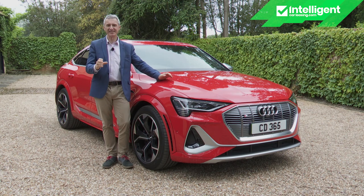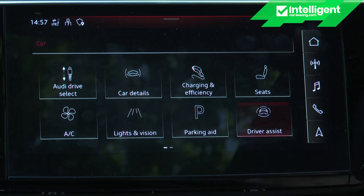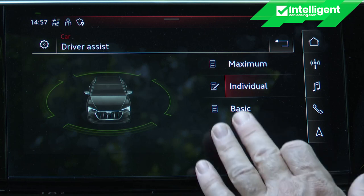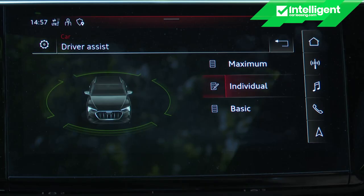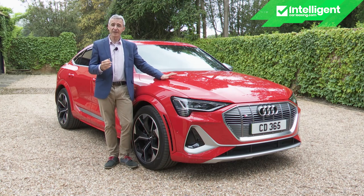Well, Audi has tried to simplify that whole process here by providing a driver assist button at the bottom of the center stack, and that's there to allow the selection of the kind of electronic security blanket that you want. Now, basic includes only the most important items, maximum will give you absolutely everything, and individual will allow you to pick and choose the features that you want activated. To be honest, we don't really understand why you'd ever want to turn an available safety feature off, but when all of them are activated here, it's certainly very reassuring.